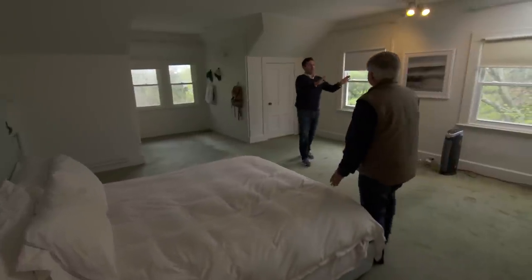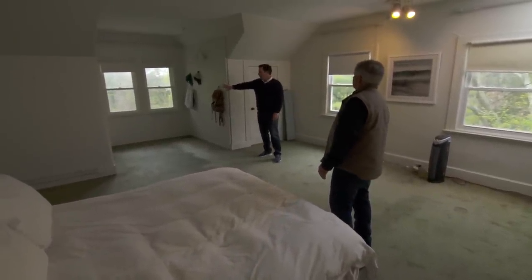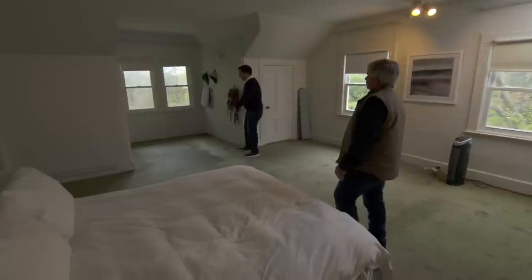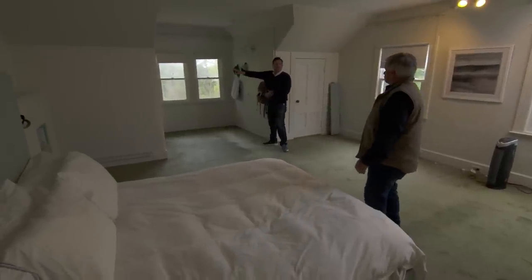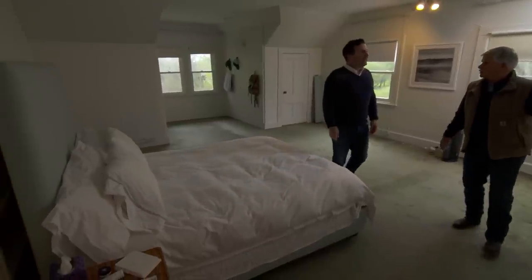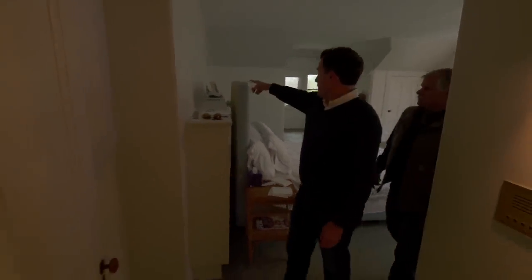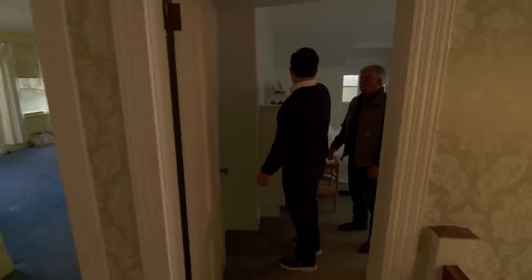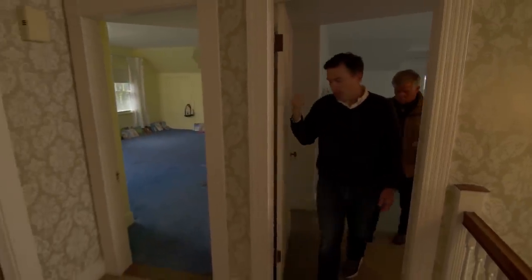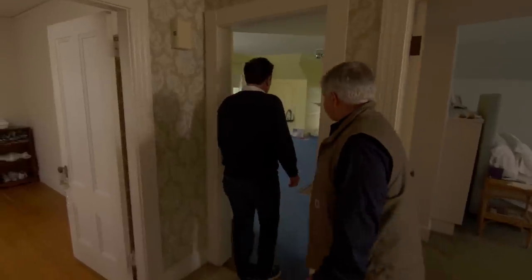Because of that extra space, you'll notice we're going to have an opportunity to do more over here. So this will be a walk-in closet and a master bathroom. You're definitely going to gain some real estate by removing that closet. Exactly. Now, right over here, Tom, we're going to punch out a fireplace. There's a fireplace on the other side, but we're going to punch out a gas fireplace here. Oh, good. Nice to have a fireplace in the bedroom.